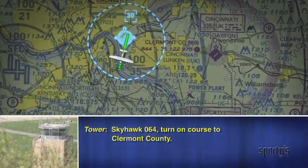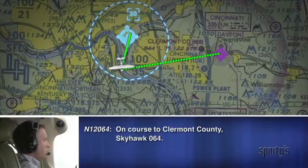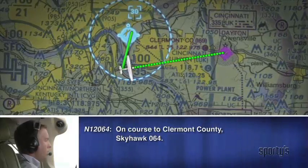Skyhawk 064, turn on course to Claremont County. On course to Claremont County, Skyhawk 064.